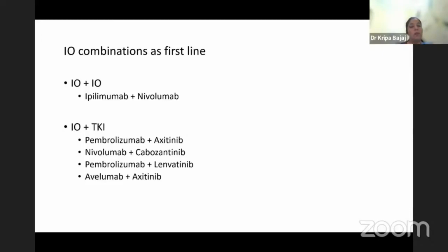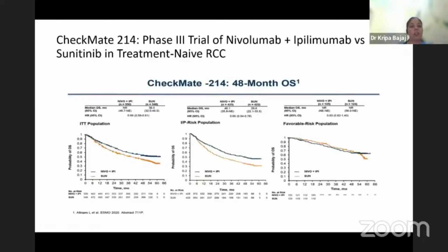So we all know pembro axitinib, many of us use axitinib plus pembrolizumab quite a bit, and later nivolumab cabozantinib, pembrolizumab lenvatinib, and everolimus axitinib. If you look at the Checkmate 214 trial, it's a phase 3 trial of nivolumab plus ipilimumab versus sunitinib in treatment-naive RCC. A few years before, based on risk stratification into good risk, poor risk, and intermediate risk, we used to offer sunitinib for good risk, and for the poor risk column we used to offer IO, and it changed drastically.